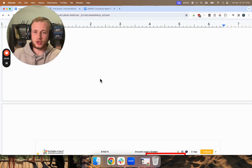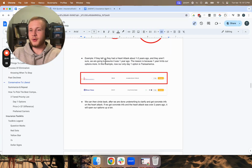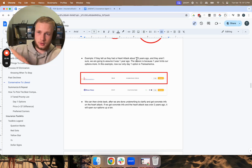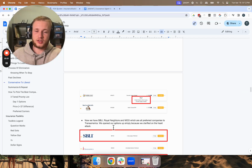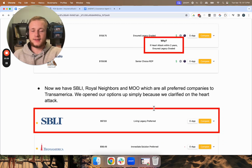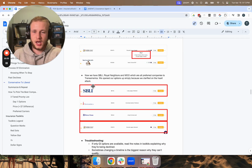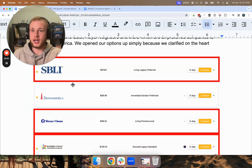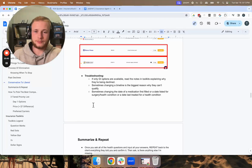But we always want to start saying worst case scenario if they give us vague options, it was about 1 to 2 years ago. Let's assume it was 1 if they're not sure. And then after we're done with all the other health questions, we can circle back and say, okay, why are these other options showing up as graded or 2-year wait? Now we can circle back and go, okay, the reason why is because of the heart attack within 2 years. And then if we clarify and find out the heart attack was actually 2 years ago, we open up all of these other options, right?